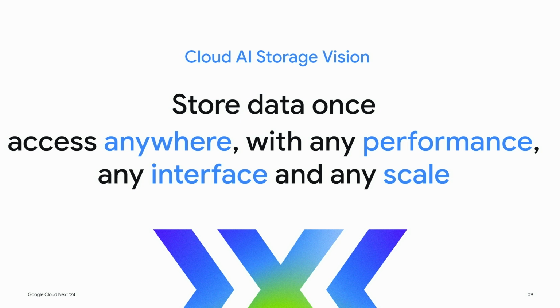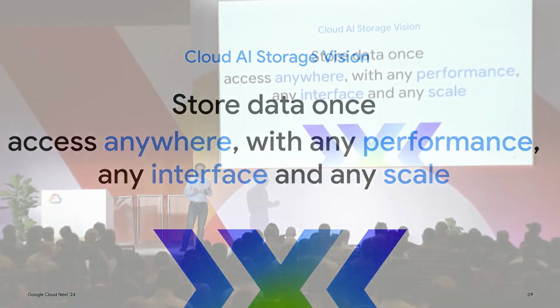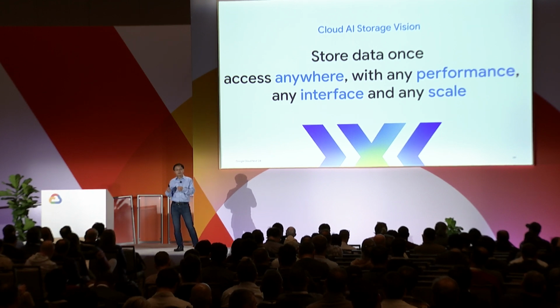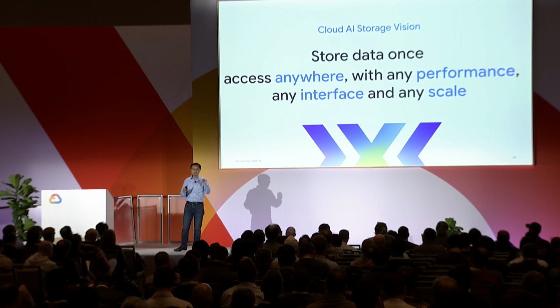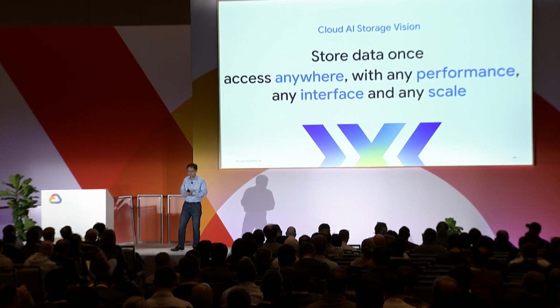I know there's a lot of words here, so let me unpack it and explain a little bit. Store data once means that you can store data to a single destination where you can maintain a single source of truth. This not only dramatically simplifies the data management and the data source, it can also help you cut down storage cost dramatically, because now you don't have to maintain multiple copies of the data in different places. So you only need to write once and store it once, and the data is always available to you as a single source of truth.